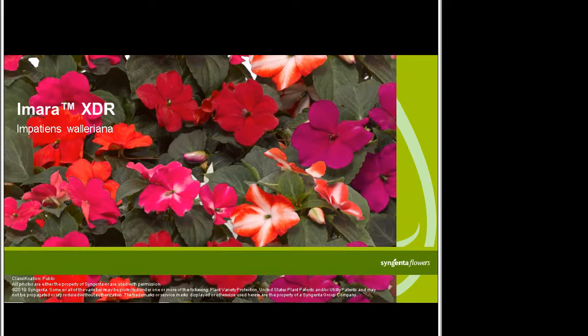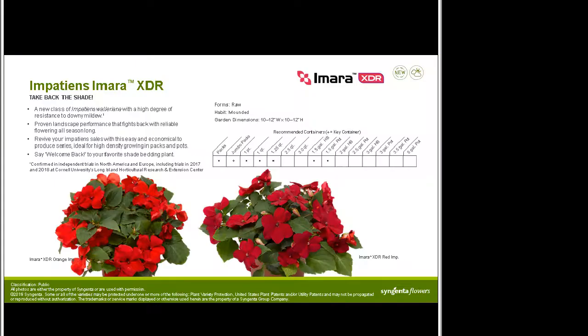So I'm delighted to present some information on Imara XDR, some trial information, some educational information. And so with that, we'll move right into the materials.